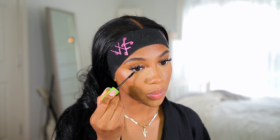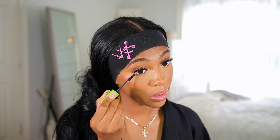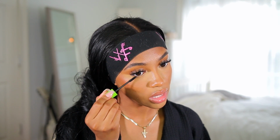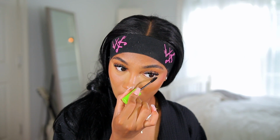Just gonna apply it. I only apply mascara in my outer corner to help emphasize that cat eye look, especially because I can't do eyeliner on my top lashes right now. So yeah, just gonna apply this in my outer corner.